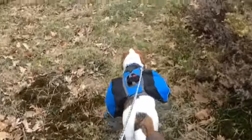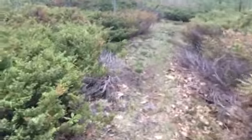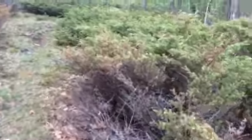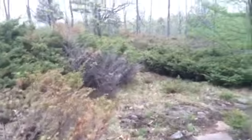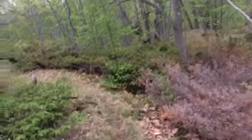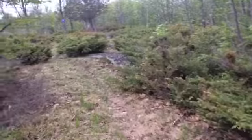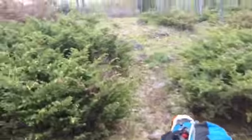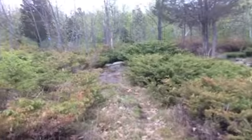Here's Shamey boy, walking a little slower. We're on the approach trail to our campsite now, through this like weaving trail between all these junipers. It's very pretty, and it smells really nice. I don't like junipers on my lawn, but out here like this, they are really, really pleasant.